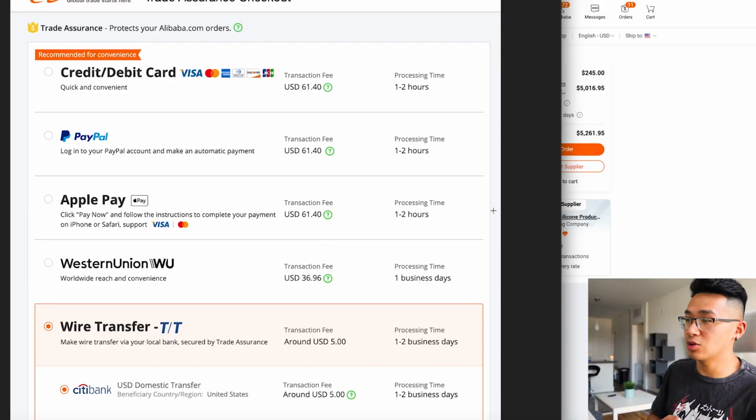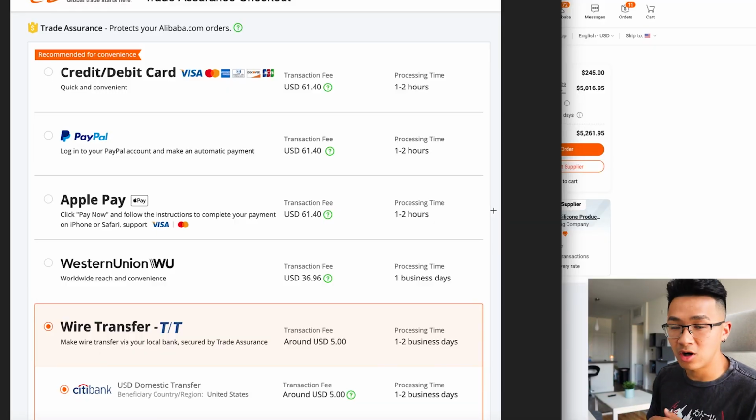And in a lot of cases, it's a lot harder to get your money back with that. It's still safe, but it's just harder because it's a wire transfer. So it's directly being paid instead of credit, right? So wire transfers are more difficult, but they're the cheapest, but I still use them. When I first started, I was using wire transfers. I was just really careful and very selective about my suppliers, okay? So these are the best ways to pay: credit card, PayPal, Apple Pay, and wire transfers.